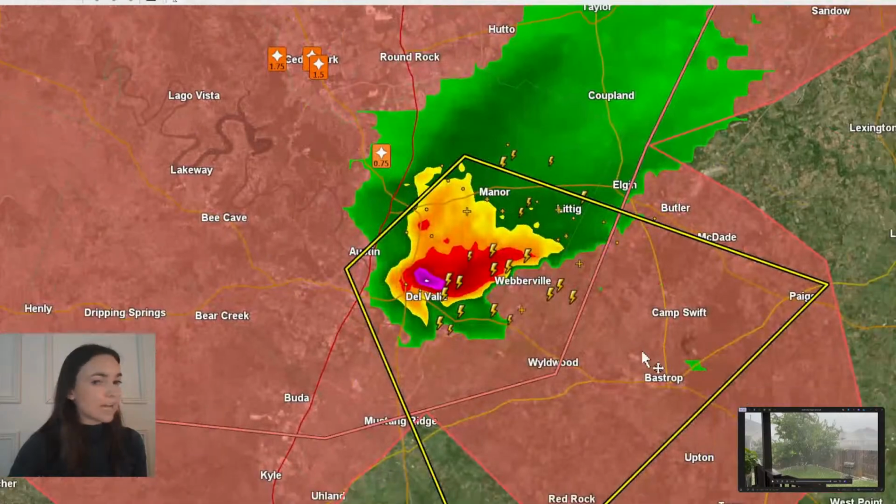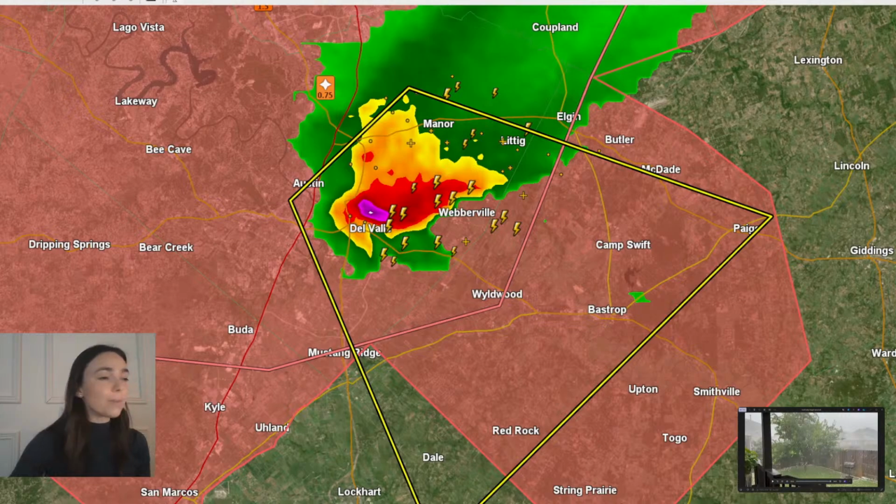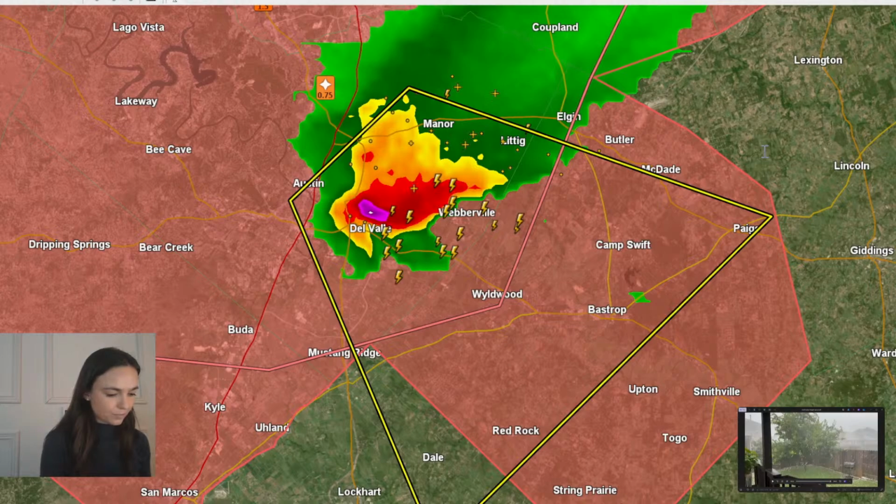It is still warned as this storm moves down to the southeast, still warned for a baseball-sized hail and 60-mile-per-hour wind gusts moving to the southeast at about 35 miles an hour. This severe thunderstorm warning goes until, let's see, it does not tell me the exact time the severe thunderstorm warning goes until, let me go to my phone and see if I can find it on here. For 27 more minutes, so it goes until 7:30.